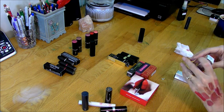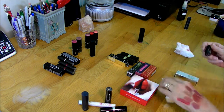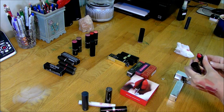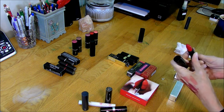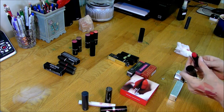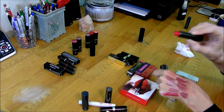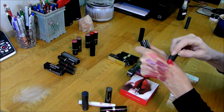Okay, this one is red oat. It's a matte. I love this packaging. Oh, this reminds me of the look of it. I shouldn't say this because it's Lancome, but it just reminded me of this color when it came out. You remember when we were little kids?